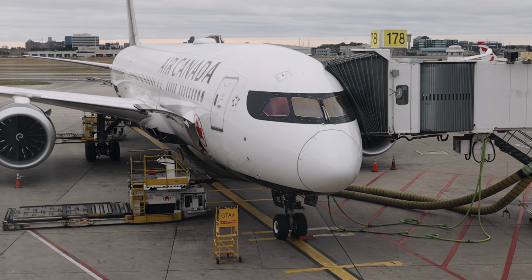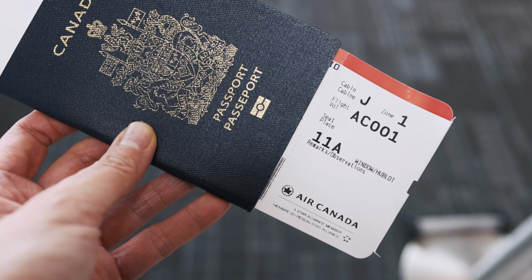With that, it's time for us to check into our flight, the main show. Today, our flight will be departing from Gate 78, and after getting our ticket scanned and our passport checked, it's now time for us to board the flight.